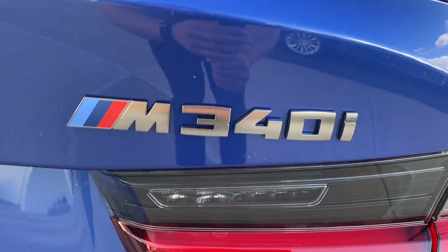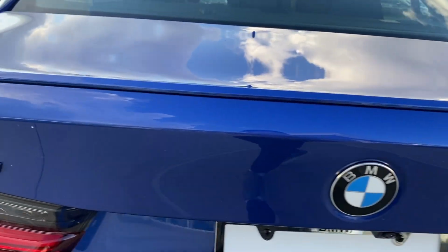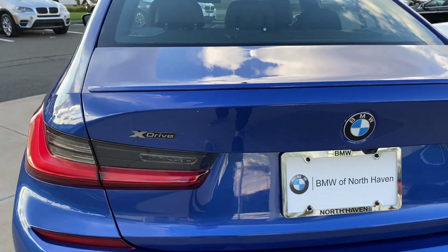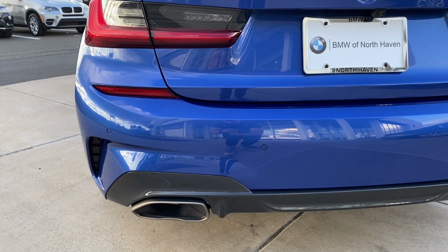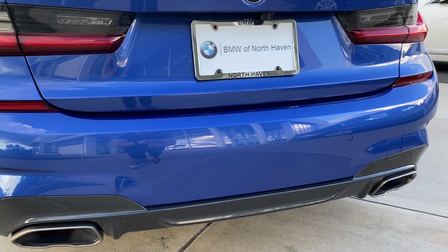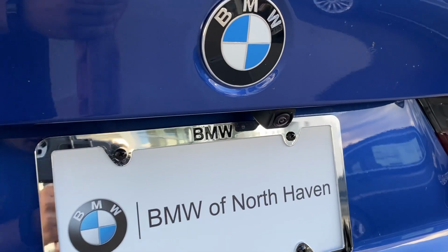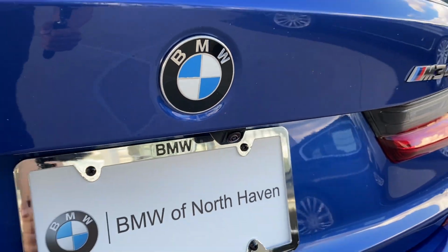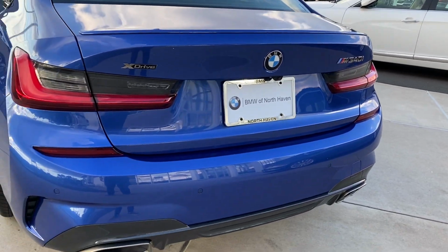M340 is finished in gray, BMW in the middle, and then you will have the xDrive all the way to the left. And of course this is the all-wheel drive version of the M340, and you could equip this M340 with rear-wheel drive. At the bottom you'll have some sensors back here. Here is the backup camera, and next to the backup camera right here there's going to be a button that will open the trunk. It's just a spring-loaded trunk, it's not automatic.